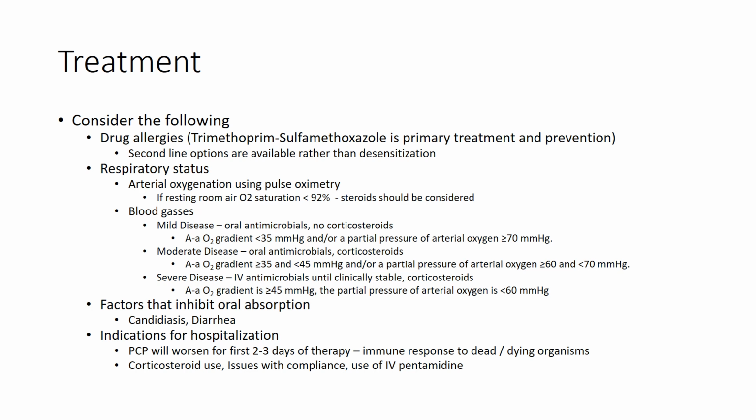And if that's happening right inside the alveoli, that's going to make it very difficult to breathe, and people could deal with respiratory distress and potentially even death. And other things that might require hospitalization include the use of corticosteroids, any concern of compliance, if you really are concerned that a person isn't going to be taking their drugs. And as we will talk later, the use of IV pentamidine will always mean that a person has to be in the hospital.